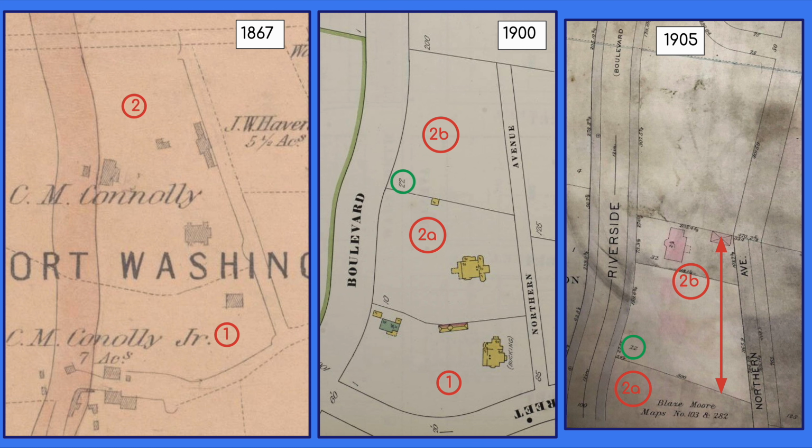As many estates do over time, the Connolly property was divided. We saw in 1867 Connolly Jr. and Connolly Sr.'s land. We'll label those 1 and 2. By 1900, Connolly Jr.'s land was intact, but Connolly Sr., who died in 1869, his land was divided. We'll label those 2A and 2B. By 1905, the land parcel labeled 2B had been divided again into 2 pieces.